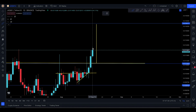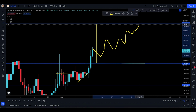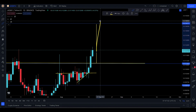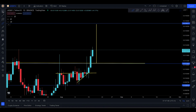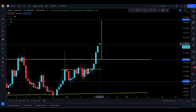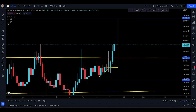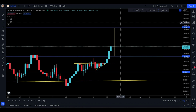Nonetheless, I don't know how it goes there. Maybe it can come down like this, go up, come down like this, do a sideways movement until it reaches the target. It can actually just shoot up to the target. You never know. But the thing is that target is something that is pending, and it's something that I'm looking forward to in the next coming few days or few hours. Potentially could be today, could be tomorrow, but I do expect it to happen within 2-3 days and reach that technical target to the upside.